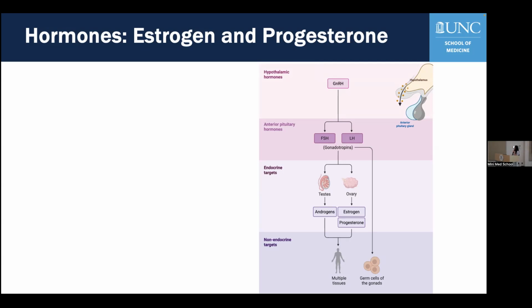These two gonadotropins then work in pair to act on endocrine targets. Our endocrine targets specifically are, in males, testes, and in women, ovaries. These ovaries, which I'm going to focus on today primarily, are going to produce estrogen and progesterone, which is largely what we talk about when we talk about the female reproductive hormones. But just for reference, we still do have these more upstream hormones that are also in play with our bodies as we develop over the course of a month, but also over the course of our lifetime. And the fun fact is also that estrogen and progesterone don't only act on reproductive health, but they also act on many other tissues in the body. So we're going to talk a little bit about what those actions are.